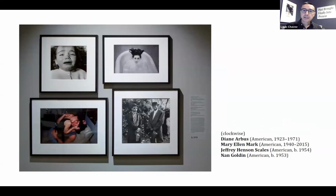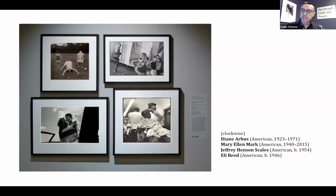The next image here shows you how, in addition to creating a grouping of personal documentary work, we're strong in certain holdings. We have lots of work by Mary Ellen Mark. We have a couple of works by Diane Arbus and by Jeffrey Hinton Scales, but we only have one or two works by Nan Goldin. So Jamie, will you please advance?